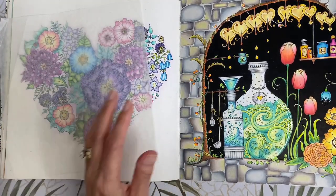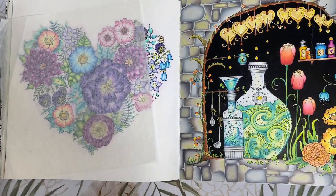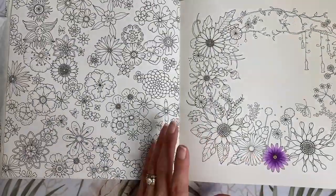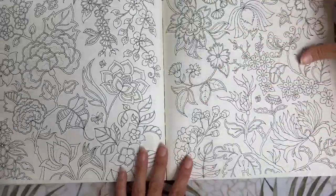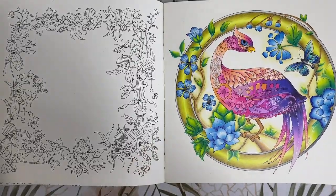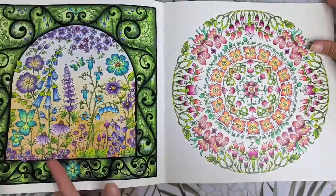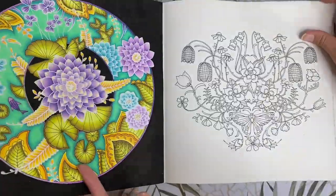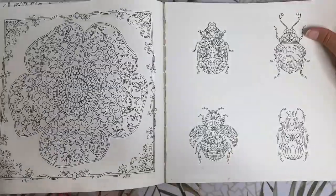This one here, I think it was like a rainbow sunset background behind it, and it was just too much. So I ended up going over it with black Posca. Another WIP. This one, I wasn't too happy with the colours that I chose, but I think it turned out okay in the end. Prismacolors as well. I really like that page. I love this one. Prismacolors and black Posca background that was.